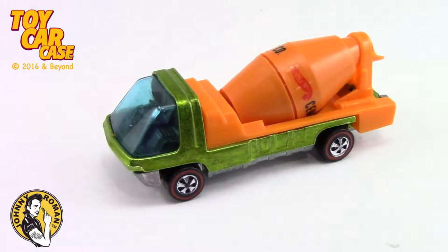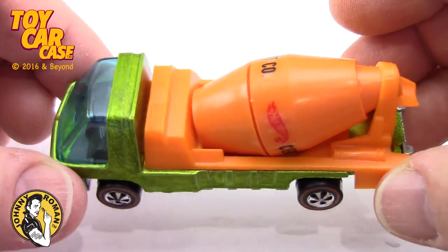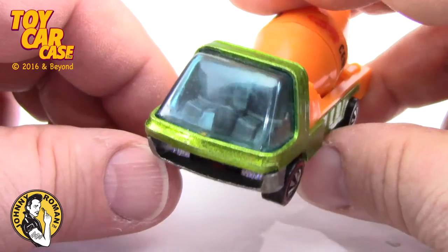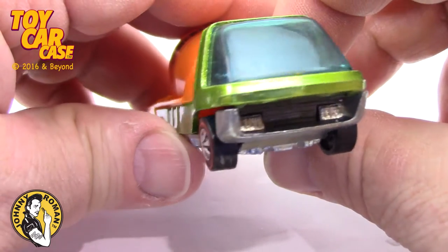Look what we got here. It's a heavyweight cement truck. 1969 Hot Wheel. Whoa, look at this. That green is fantastic, contrasting the orange. This thing is huge. I'm loving that 69 cab design. Look at that, lights underneath.